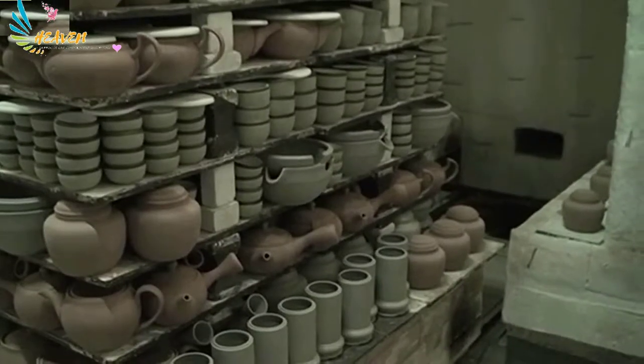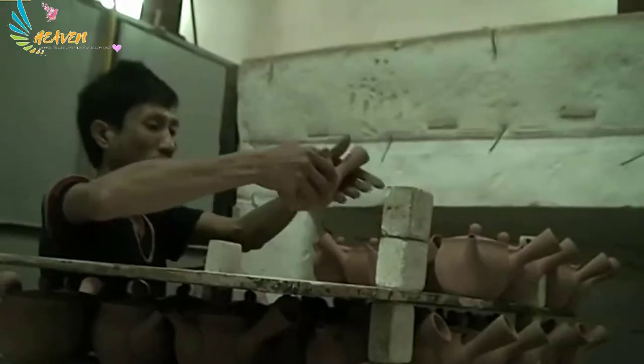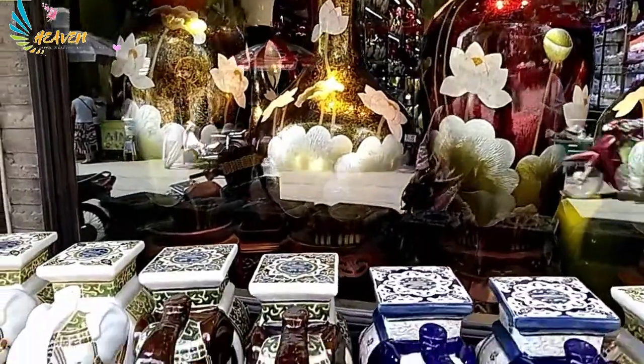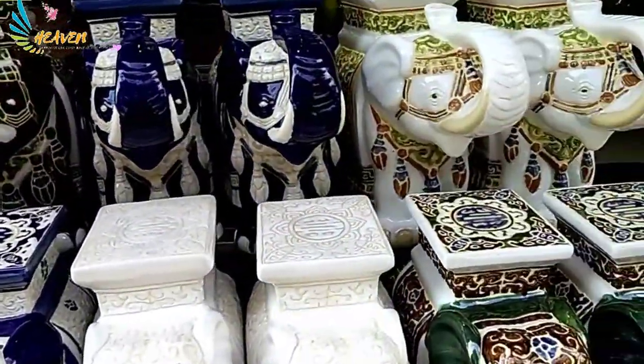The last step is to burn the ceramic product. This is an important step in the success of a pottery. There are many types of furnace to build, but the most popular is the recently built box oven.